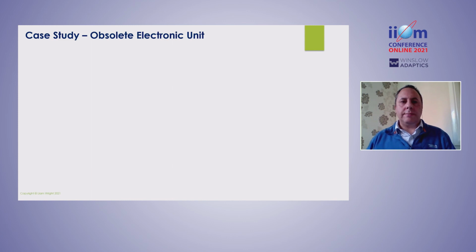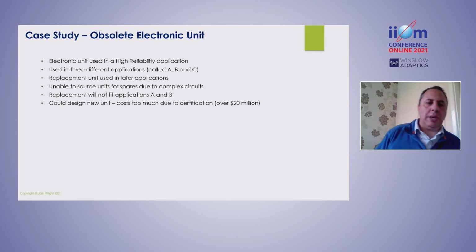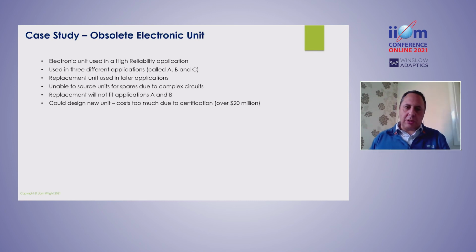Here's a case study: an electronic unit used in a high reliability application, used in three different applications, A, B, and C. The replacement unit, used in later applications, is unable to support units for spares due to complex circuits. The replacement will not fit in applications A and B. You could design a new unit, but it costs too much due to certification, over $20 million.